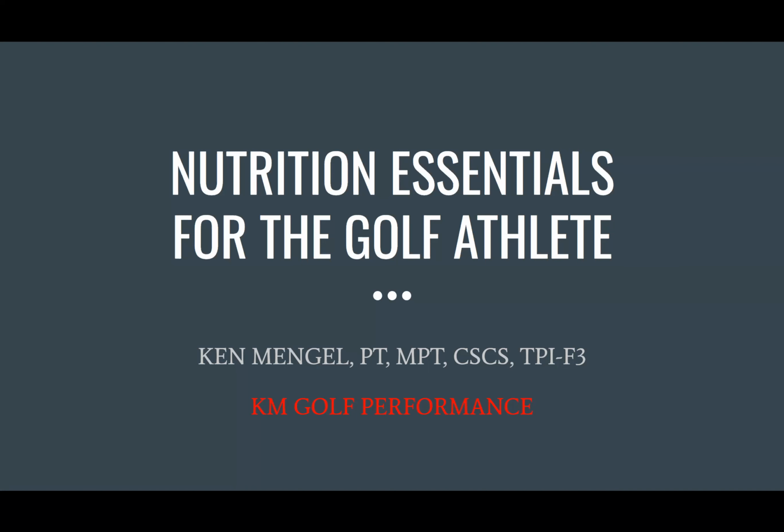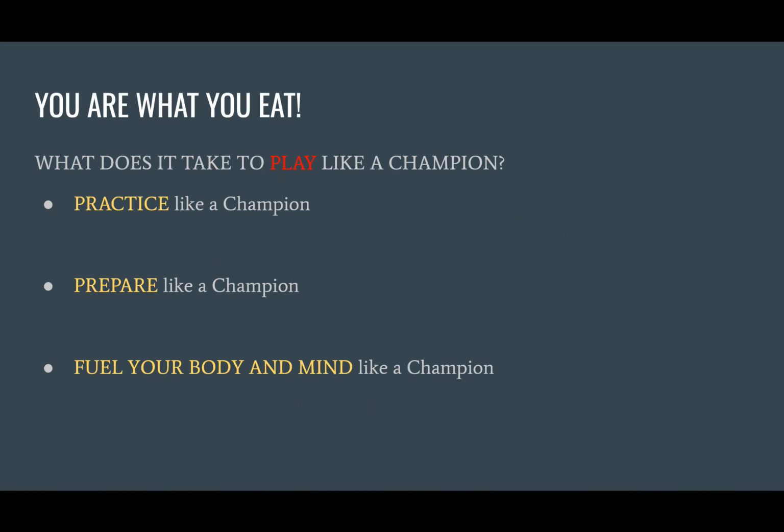You could say nutrition is essential, and nutrition is essential not only for that competitive golf athlete, but also for the golf athlete who's going out there for the recreational round. If we're looking to play like a champion every time we go out, whether we are a recreational golfer, a competitive junior, or a professional golfer, we have to know what it takes. And we are what we eat.